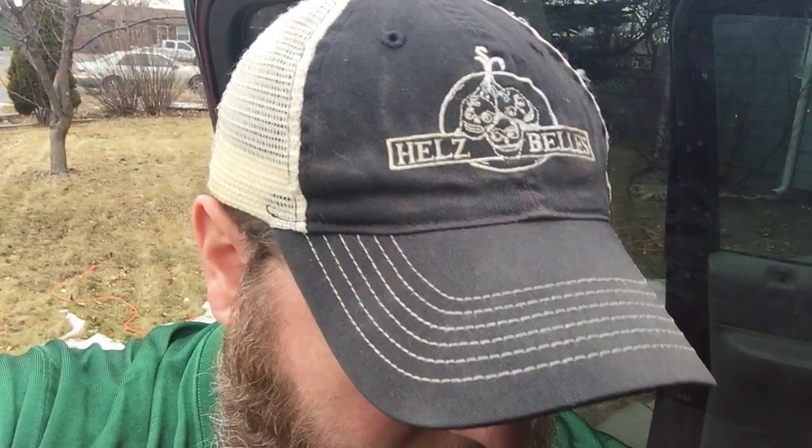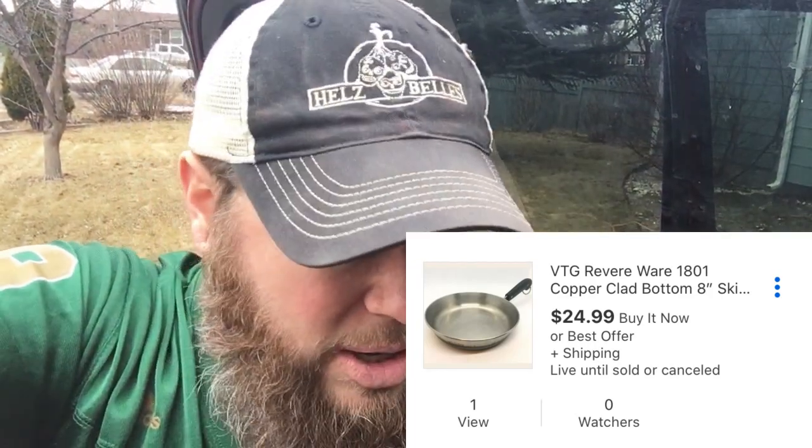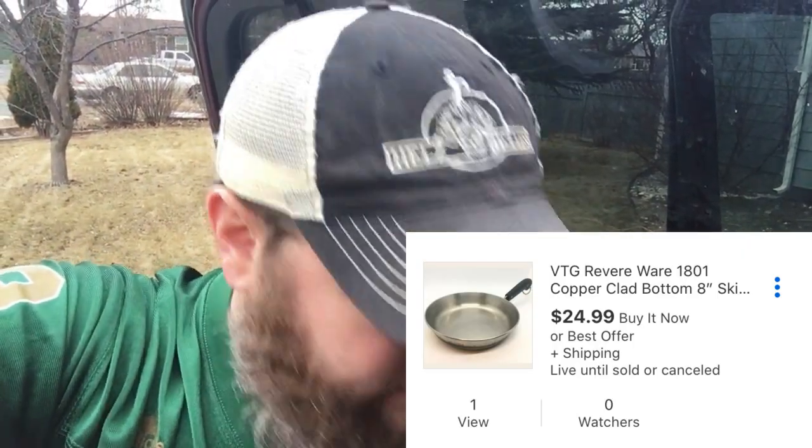There's the lid. And then I grabbed another one too. This is also, was this Revere, I think? Yeah, this is also a Revereware. The bottom is really dirty, so I'm going to have to scrub on it to see if I can find the numbers on it, or I can just measure it and see what size it is. But another Revere, so I grabbed that because they can be worth some money. So that is almost it.